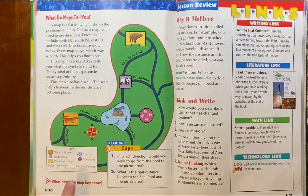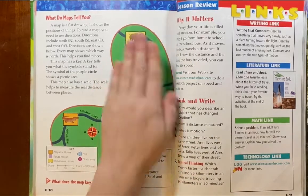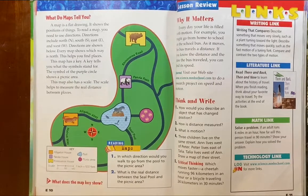Everybody's thumb is different. That would be better if I used a ruler to really determine the exact distance. And then in order to know in real life, because a map is not as big, I mean, look, my hand is almost as big as it, the scale would have a conversion. So 1 inch is 100 feet. So this is 1 inch, but really it's probably more like a half a mile at a zoo. So you'd probably have another conversion on there.